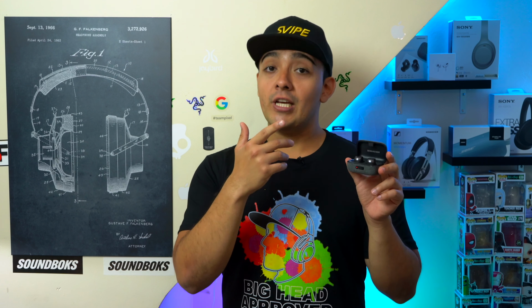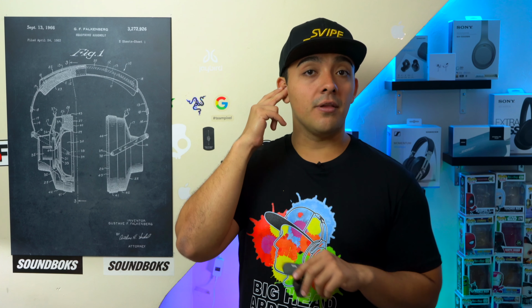But the important thing to keep in mind here is that with both the Jabras and Momentum 3s, you can only activate your voice assistant by pressing and holding on the touchpad.